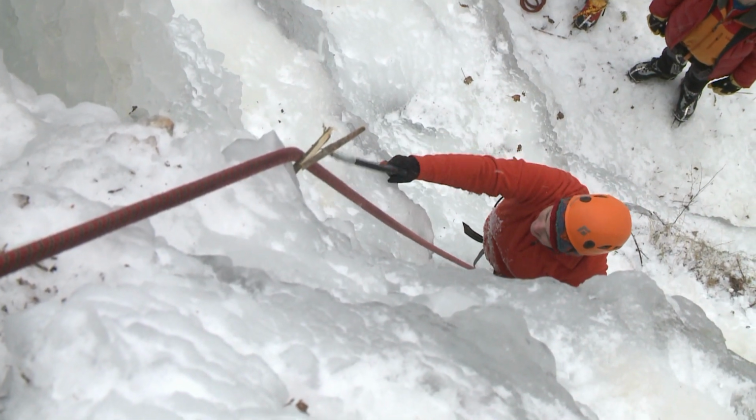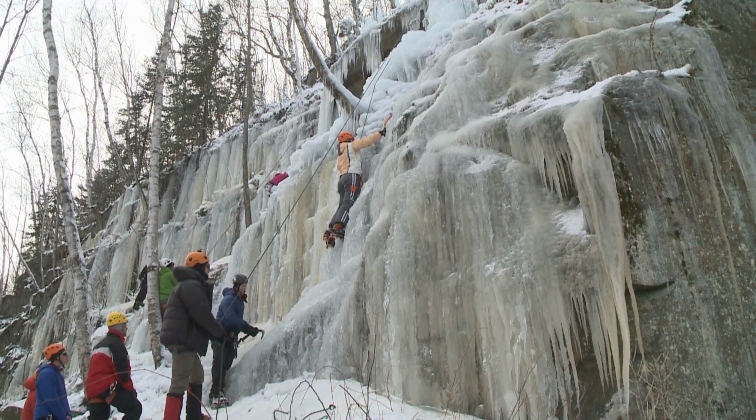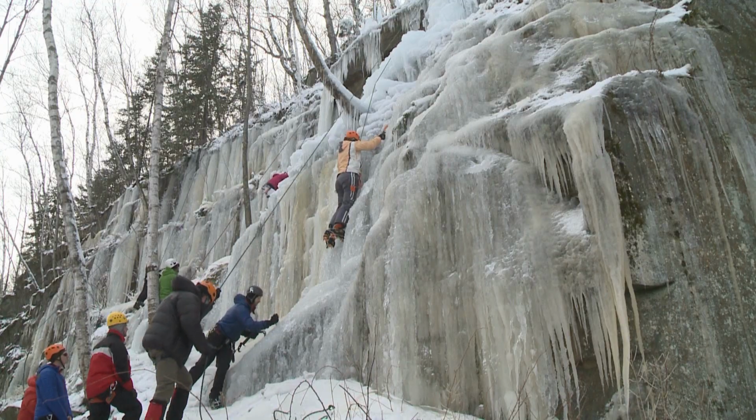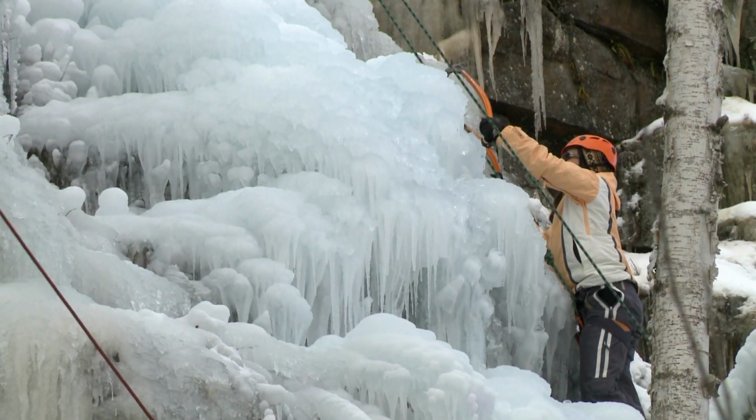The first thing I was thinking of was, how can I get out of this? How can I chicken out? But, you know, everybody else did it, so then I tried it and it wasn't that hard. Well, I've done rock climbing before and I thought it might be similar to that, but I wasn't too sure about the ice. I don't really like the cold, but I wasn't too scared of it.